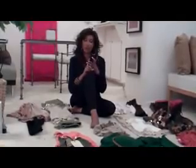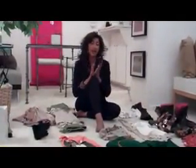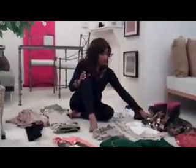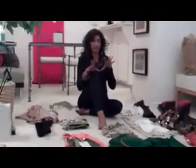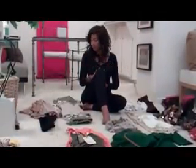I pack 1 pair of heels, which I have here, and I'll show you how we're going to work those in. And then an optional shoe. In this case, because we are going to South Africa and we have 2 days on safari, I have to have a boot. So my optional shoe is my little boot here. These 3 pair of shoes will work with everything that you see down here on the floor. So I'm going to go by day and show you what we're going to do.